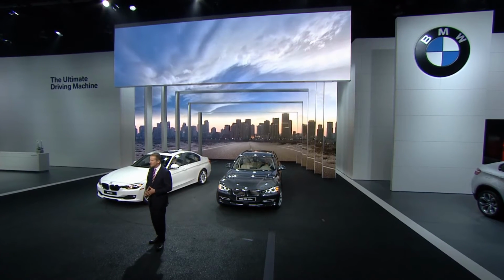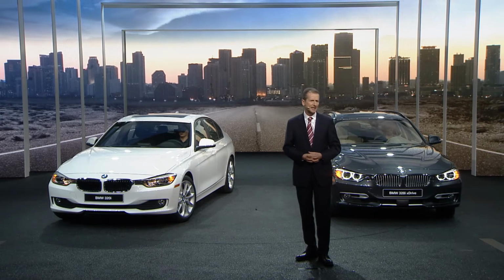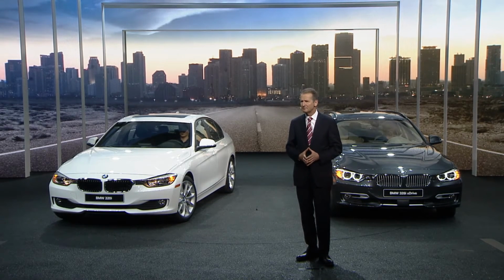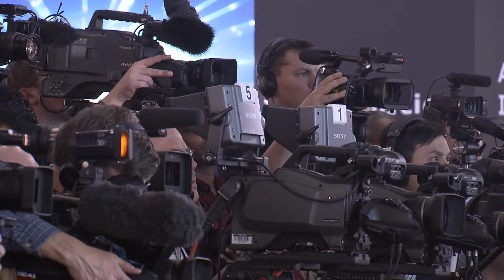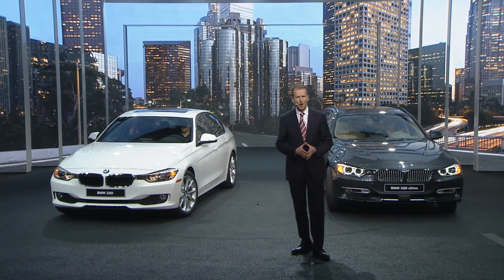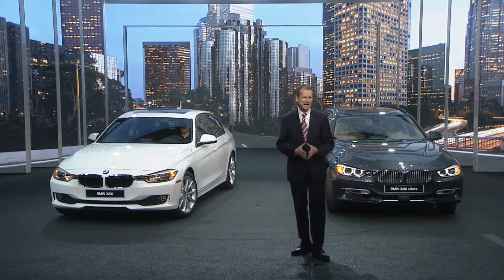Later this year, we will bring the mobility of tomorrow onto the roads. We are committed to electromobility, and we will offer the world's first purpose-designed all-electric vehicle, the BMW i3. The BMW i3 will deliver the emotional driving experience you expect from BMW. And we are the first car company to offer LTE mobile internet standard. This allows you to be even better connected with your world outside the car.